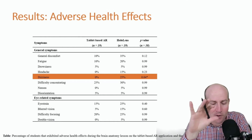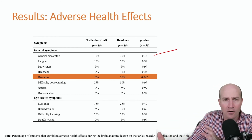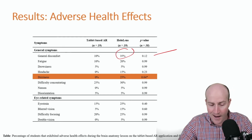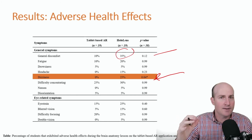And in this case, there was a little bit of discomfort across the board. The HoloLens is heavy, but with the tablet you have to hunch over it and hold it. So a little bit of discomfort in both, nothing significant, although the HoloLens was reported a little bit higher. But dizziness was exclusive to the HoloLens. And that makes a bit of sense because it's on your head and you're looking around.